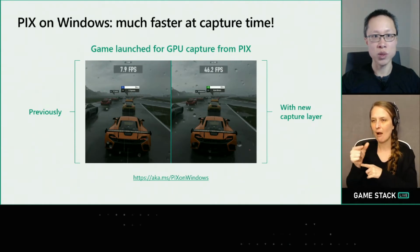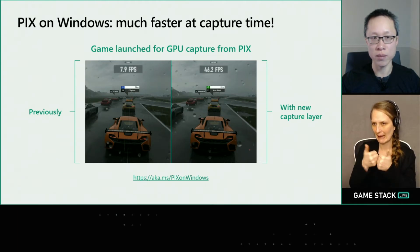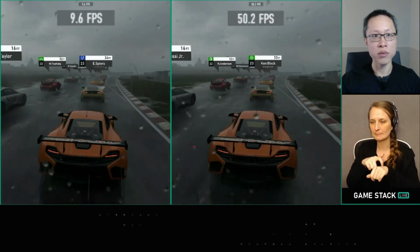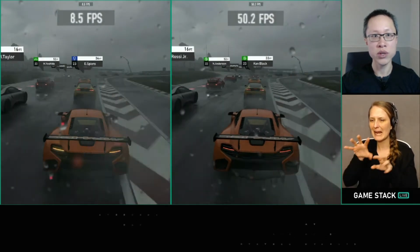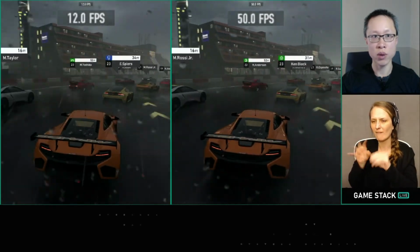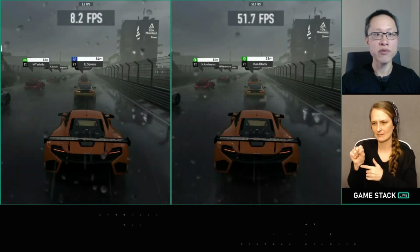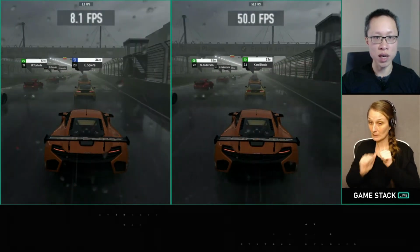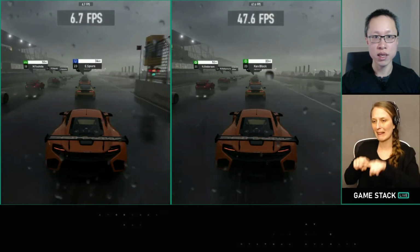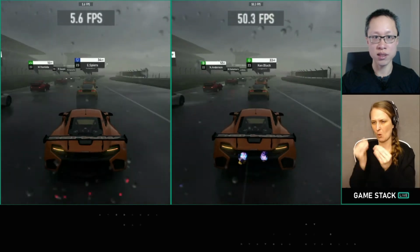While game developers build more complicated visuals, they found the overhead of the previous GPU capture significantly reduced the FPS of gameplay, making it more challenging to capture the right frame at the right time. To address this feedback, we completely rewrote the capture layer so AAA games previously running at a single-digit FPS with GPU capture now run at fully playable FPS. Besides performance improvement, we also introduced other updates based on developer feedback about reliability and usability. We'll bring in more details in the Pix session later today.